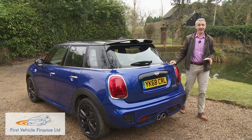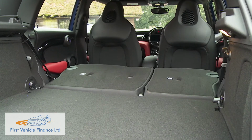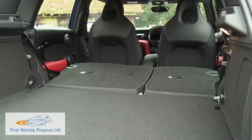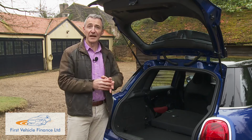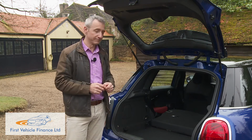Let's finish by taking a look in the boot. With everything flat, a surprisingly large 941-litre load capacity area reveals itself. That's 210 litres more than you'll get in the 3-door model.